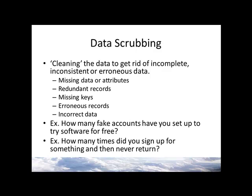Data cleaning or data scrubbing is the process of fixing a database so the data is clean or without error. To scrub the data, we try to get rid of several things, like missing data or attributes. Perhaps a person didn't fill in all the information. Redundant records. Maybe a customer has 2 records for billing information, causing confusion when an item is purchased. Missing keys. A missing key makes it impossible to link the data to other tables. Erroneous or incorrect data needs to be fixed. For example, a spelling error in the last name or the wrong zip code with a customer address.